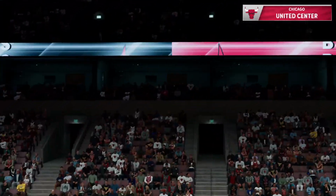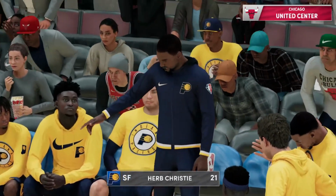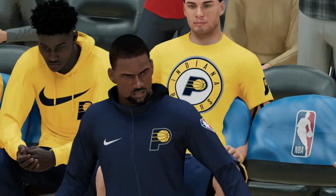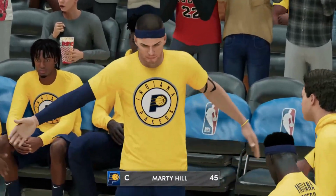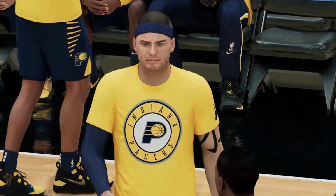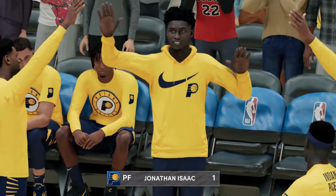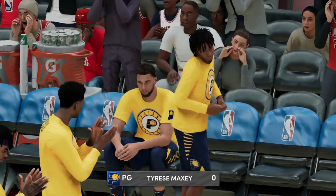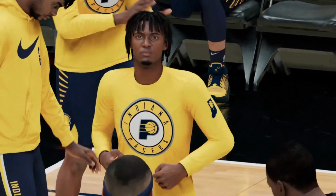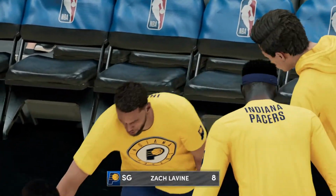The starting lineup for the visiting Indiana Pacers. At small forward, at center, at the other forward position, Jonathan Isaac. At point guard, Tyrese Maxey. At the other guard position, Zach LaVine. The head coach of Let's hear it for the starting.